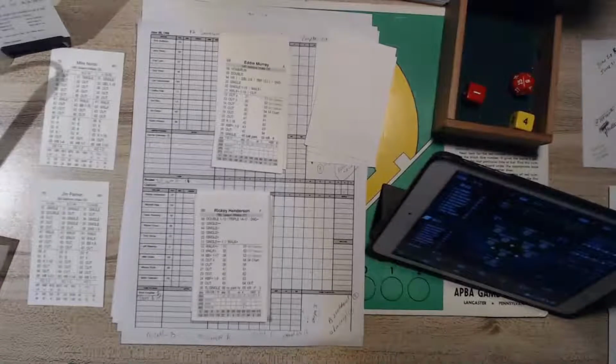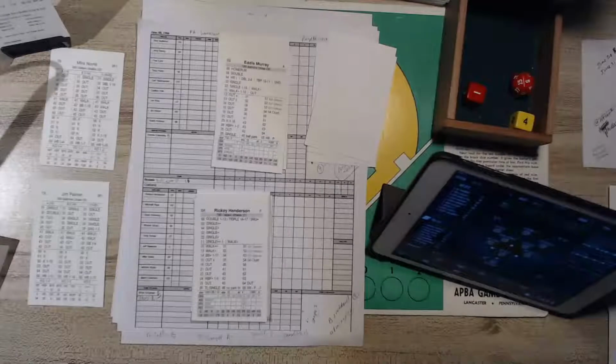The way this project works is we work with 5 managers, and everybody does 32 games to keep their stats. Then later we send them in and we add them all up, and then we'll have a complete season replay, which is kind of cool.